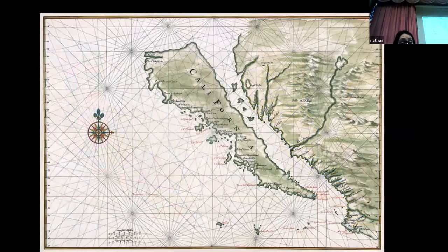So with the colonization of the Americas already underway, California remained a mystery to Europeans as late as the mid-17th century when this map was created. Has anybody ever seen this map before? Europeans' earliest notions of California were that the region was actually an island. This belief was the result of Europeans' partial exploration of Baja California, which of course makes sense when you look at this map.